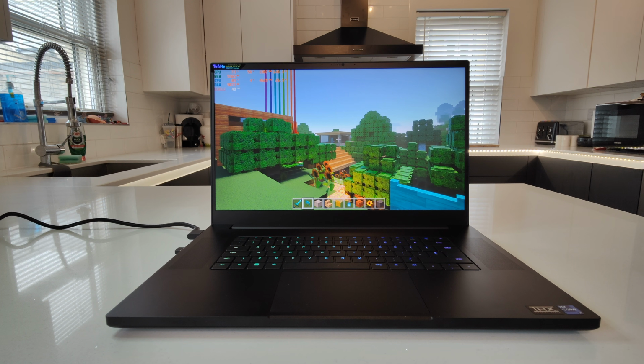So let me know what you think of the Blade 17. I think this device has been overlooked somewhat this year, and I think it's mainly because of the pricing. But I do think it's quite unique. Gaming without headphones isn't something you can do on many gaming laptops, but I really enjoy it on this one.